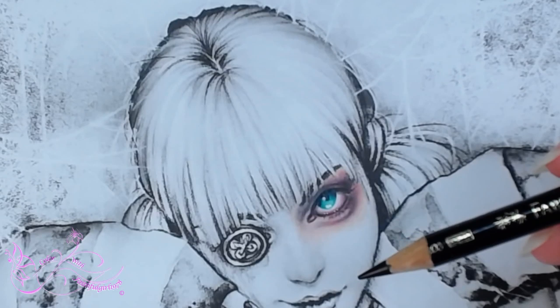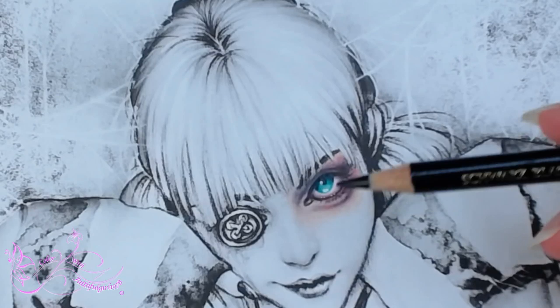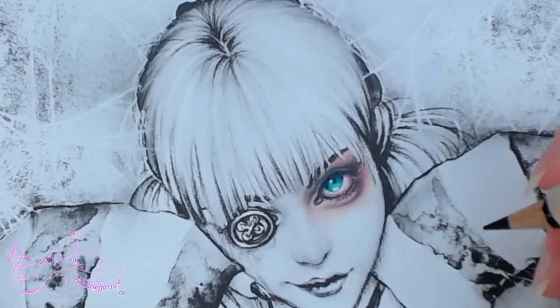Working. I've got black. Black is 199, by the way. I didn't say that before. I'm going to use this to create some eyelashes, and then her eye will be finished.